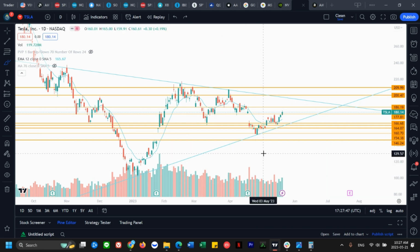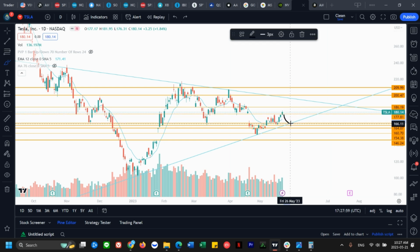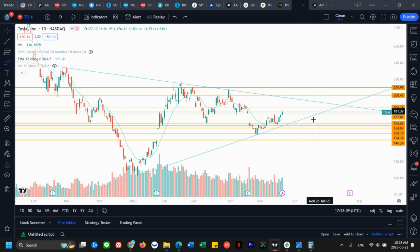That should hold, in my opinion, unless the market itself rolls over. Otherwise, if the market is going sideways or there's nothing crazy going on, it should hold this level and bounce off here. But if you're a bear, that'll be your target. If you're a bull, this would be your first target, and then this would be your second target, and this is your third target. Let's move on to NVDA.